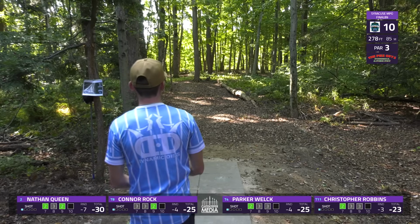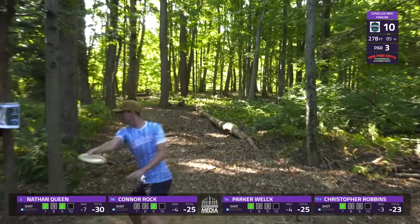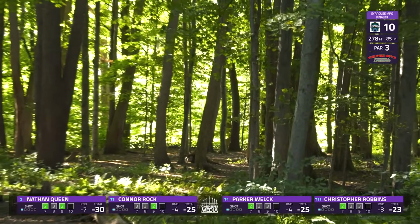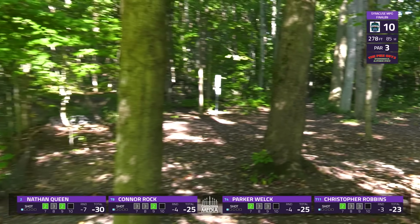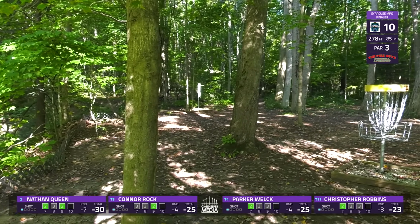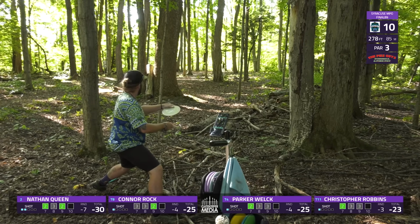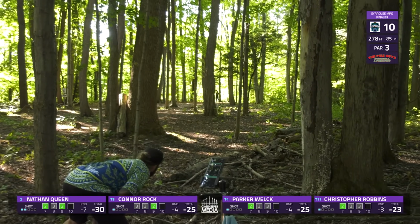And Christopher's giving himself a look there. Yeah, just a bit low out of his hand, and looked like his forward momentum was stopped by a little scraggly guy there in the fairway. Parker getting some nice turn and collects in front of the lattice OB fence. So he will have a putt for 2.